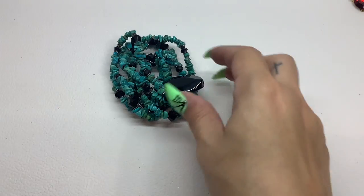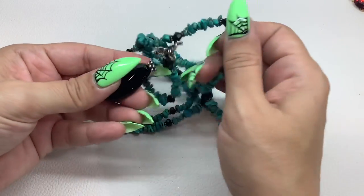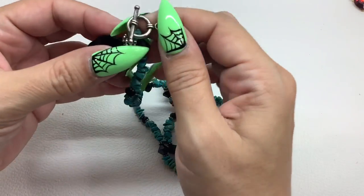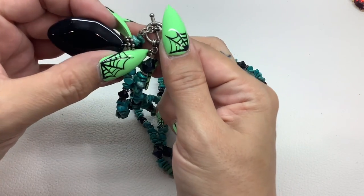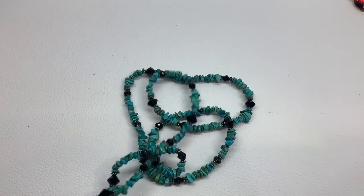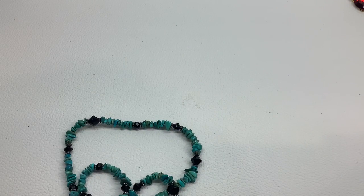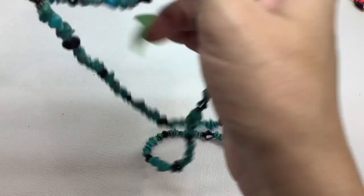Ooh, pretty. This could also be onyx. Onyx and sterling. Yep. SX. What does that say? SX925. And turquoise.